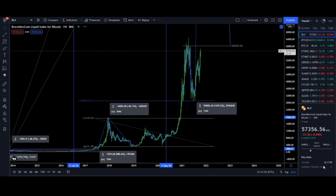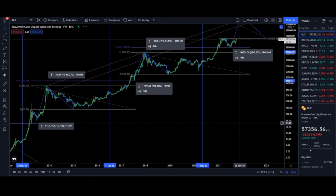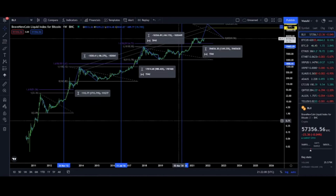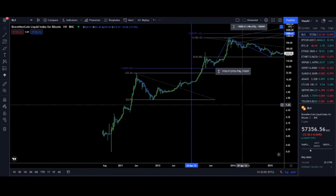We're going to go to the weekly, and I'm going to go log. All right, now hear me out. We're going to break this down. It might look like a lot, but it's really not. We actually have all the market cycles laid out for you here.